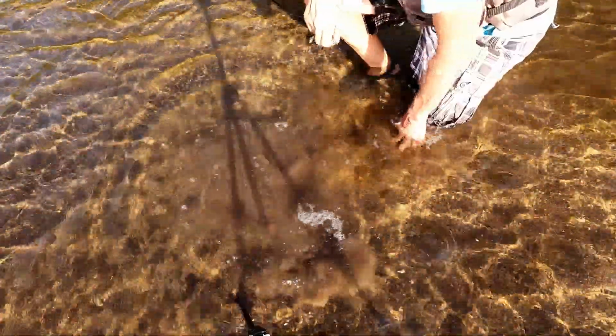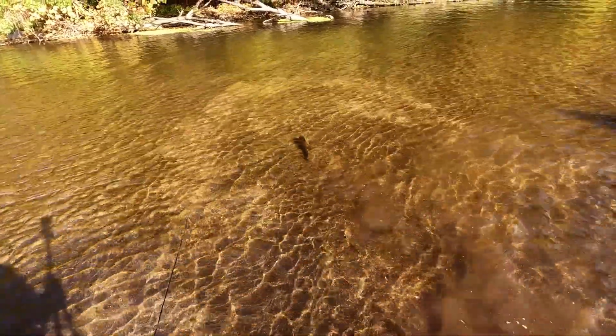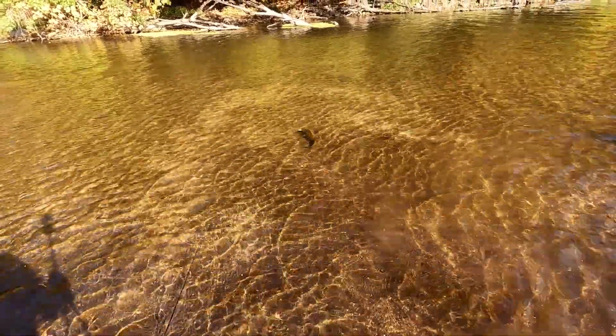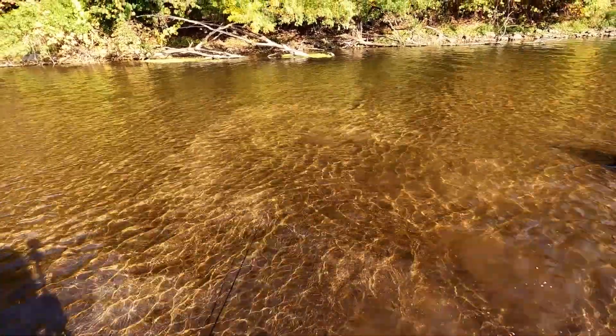There we go. Look at the sand. Look at the ripples of water in the sand. Doesn't it look like the pattern on the back of a smallmouth? That's what their camouflage actually is. Or at least that's my opinion of what their camouflage is.